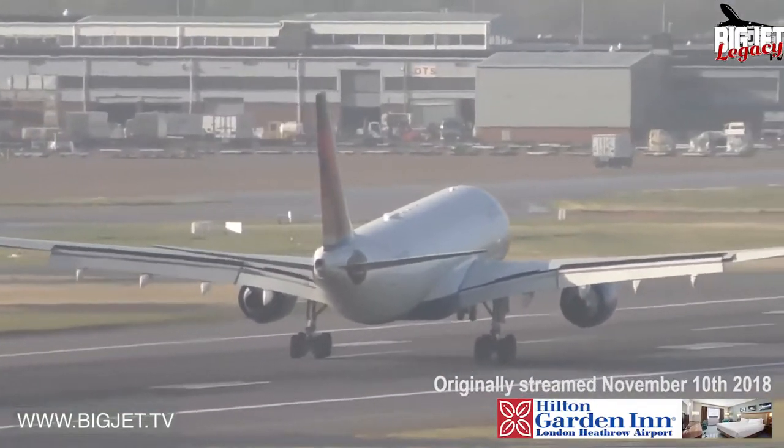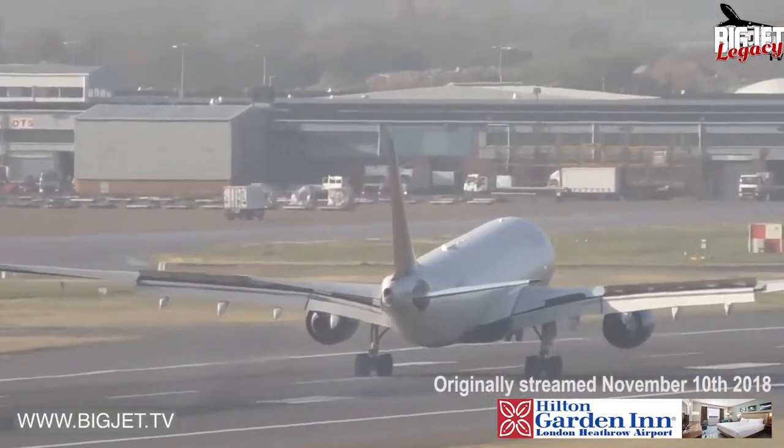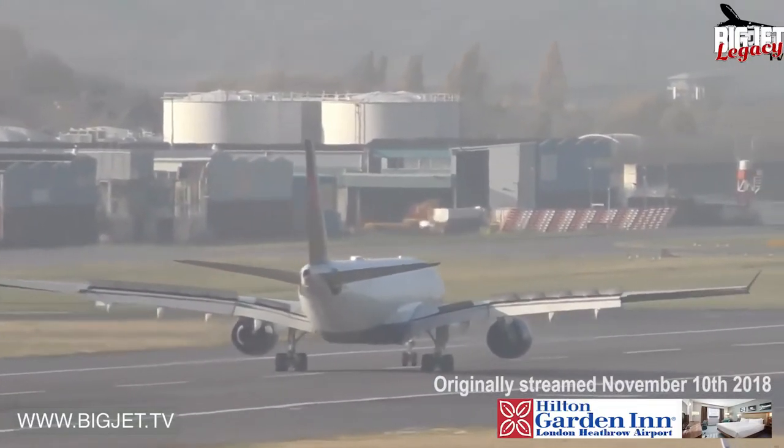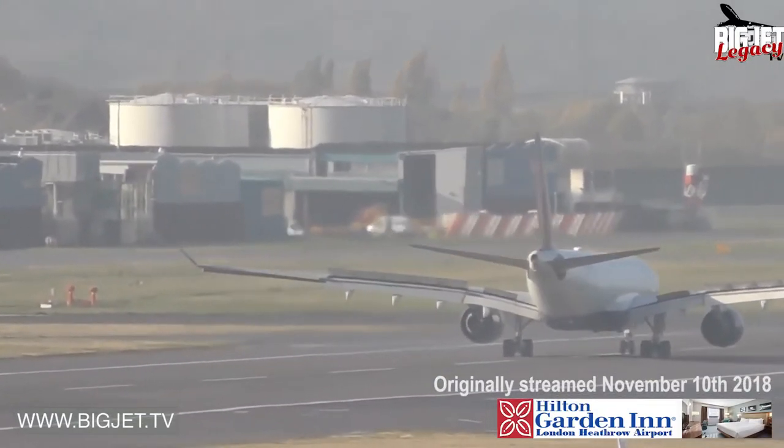See how long he runs it out on aero brake. Still wheeling it. And there it is. Front end down.